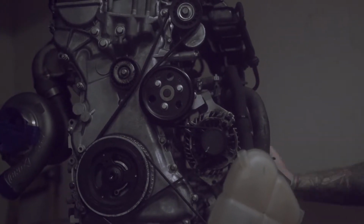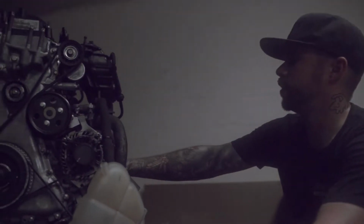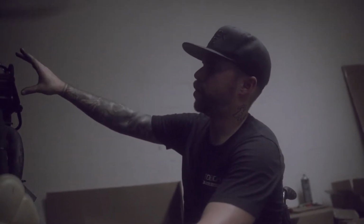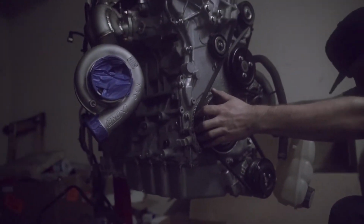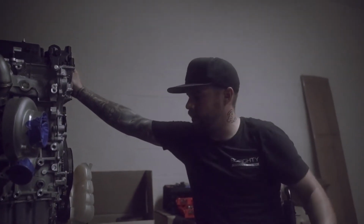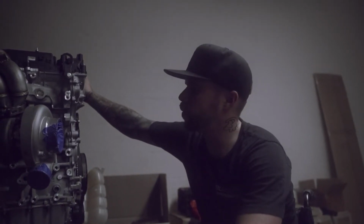So we got all the accessories on. Got the AC compressor and condenser. The belt's on. Got more of the coolant lines or coolant hoses on. We have both rails, all injectors, intake manifold, oil filter location. Turbo manifold, turbo hanging, and tomorrow we will be getting the rear crank cover piece that we're waiting on.